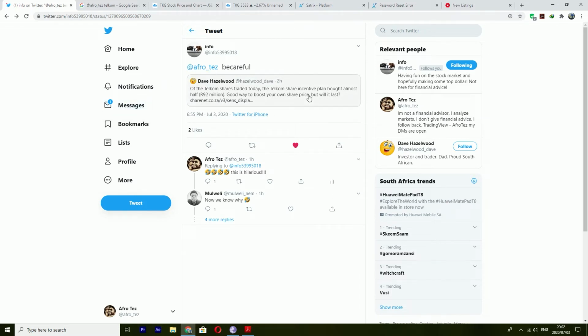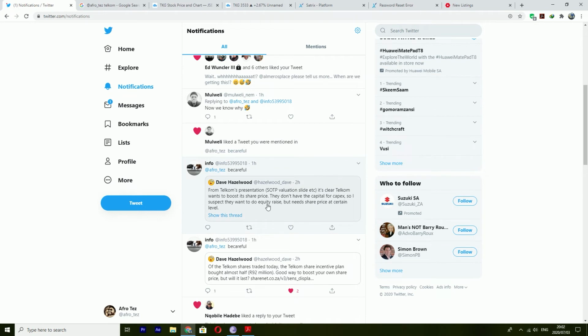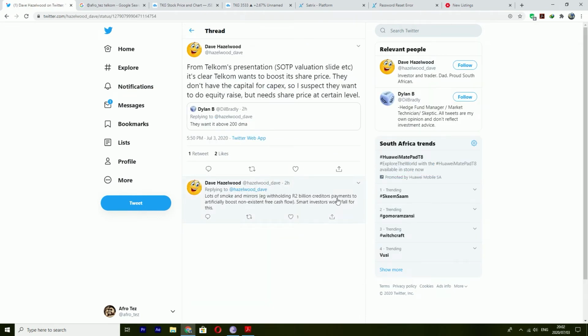So they're basically boosting their own shares in a sense. So it's something I'd be very careful of. Have your trigger fingers ready. So yeah, like you can see the tweet, it's clear Telkom wants to boost its share price. They don't have the capital expenditure, so I suspect they want to do an equity raise, but need the share price at a certain level. Yeah, so this is very worrying. So yeah, just be careful, guys.